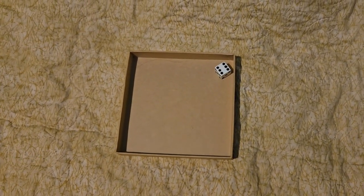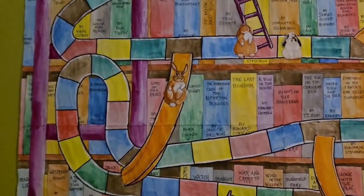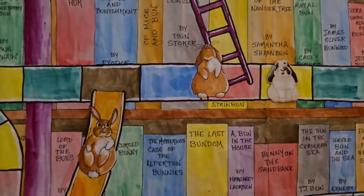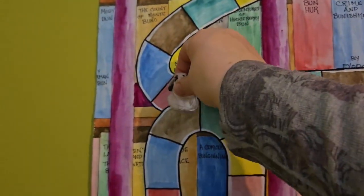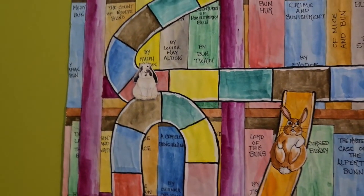Okay, well, let's go move 6. We're going to miss the last shoot, so that's good. Gotta inch my way over here. Okay, so 1, 2, 3, 4, 5, 6. So that's a pink card. So let's see what that is.